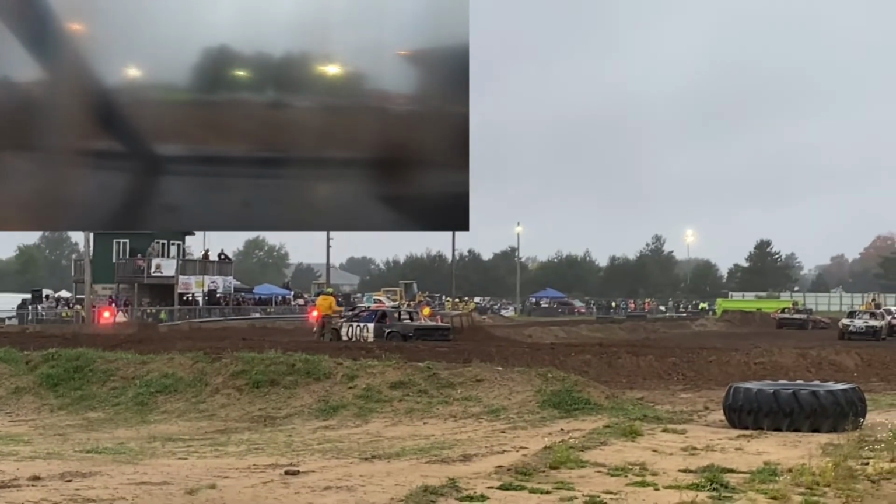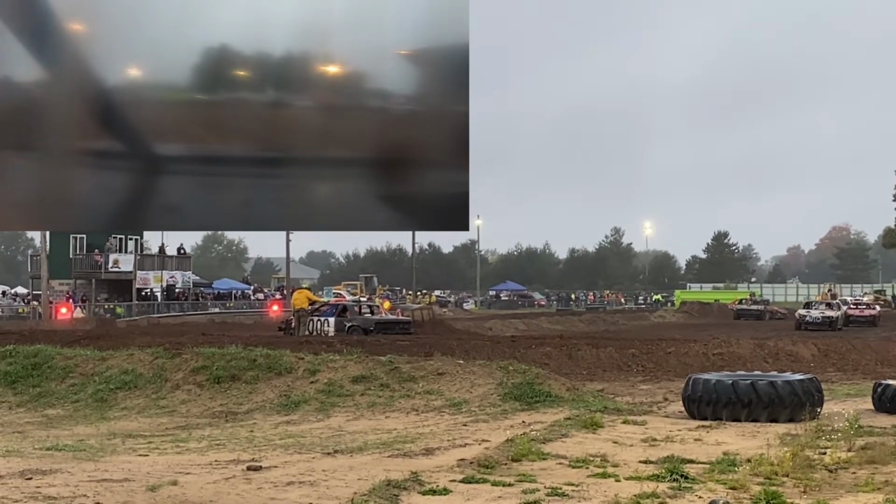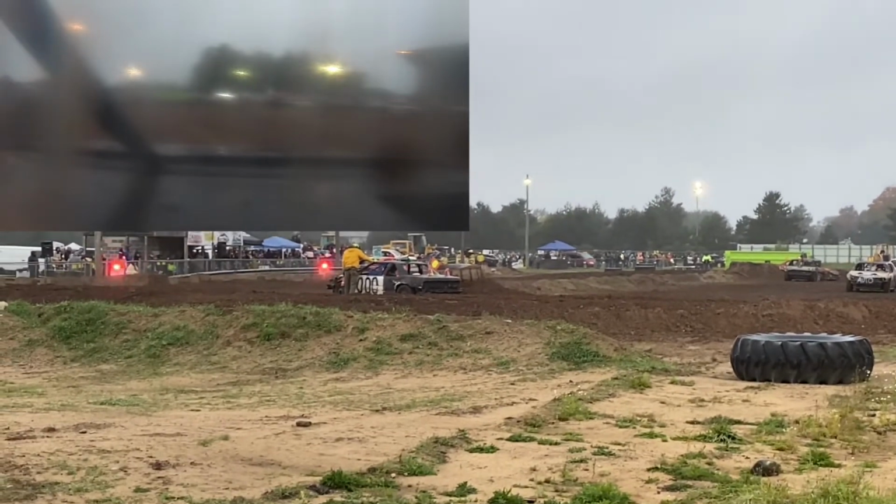How are we doing over there, Dave? Is he getting her buckled up? 357, are you in forward? Are you okay, buddy? I seem like you went backwards. I don't want you going backwards. You're leading this thing.